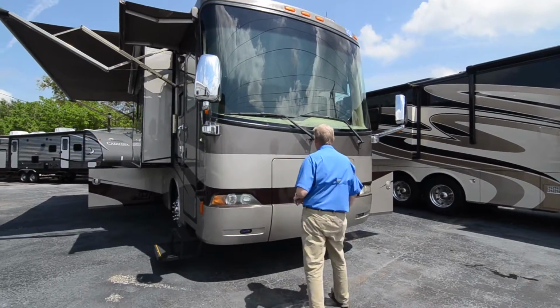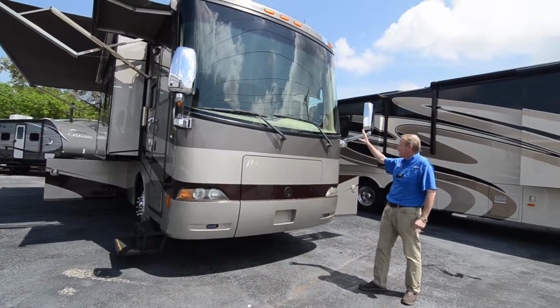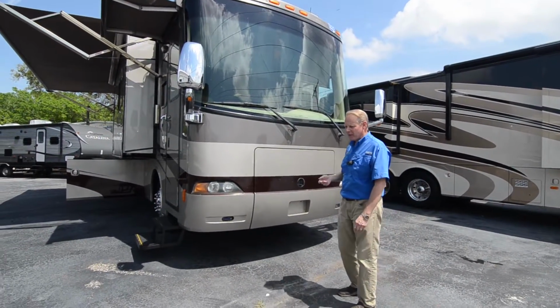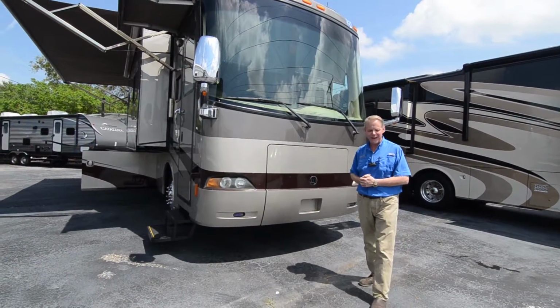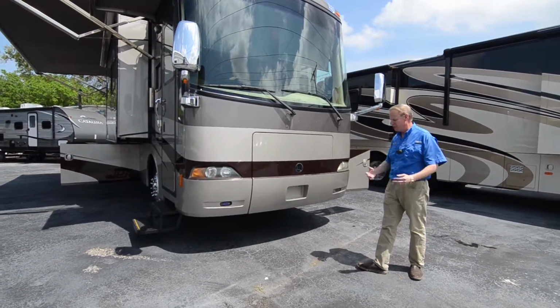Starting up here at the front, first thing you'll notice, we got the one-piece windshield. It's a feature a lot of times people don't even have on their list of wants. It might be, it may not be, but once you've driven behind a one-piece windshield, I'm not saying it's a major factor, but it is definitely a big plus. You get a much nicer view of the road.